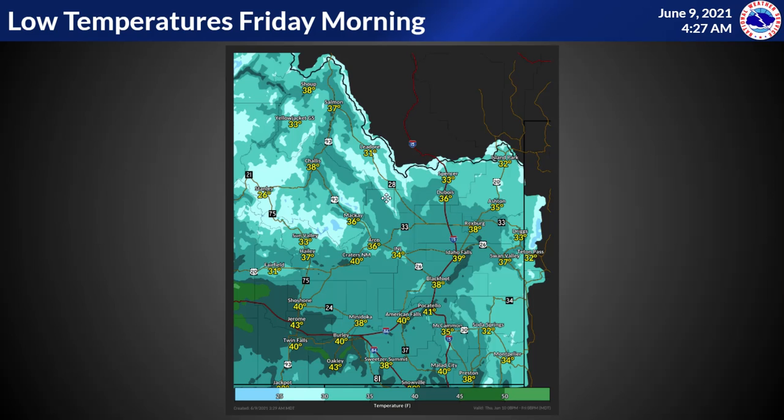Low temperatures on Friday morning. Here we are looking at near freezing conditions across the Snake River Plain and portions of the eastern Magic Valley. We're going to have to wait and see how this fleshes out, but we may be issuing a frost advisory here for Friday morning.